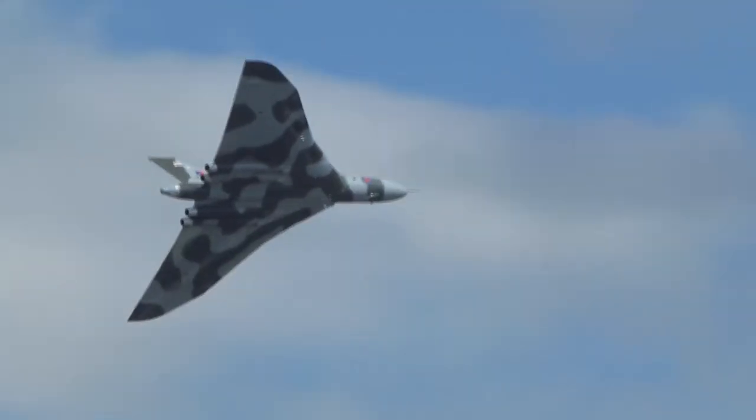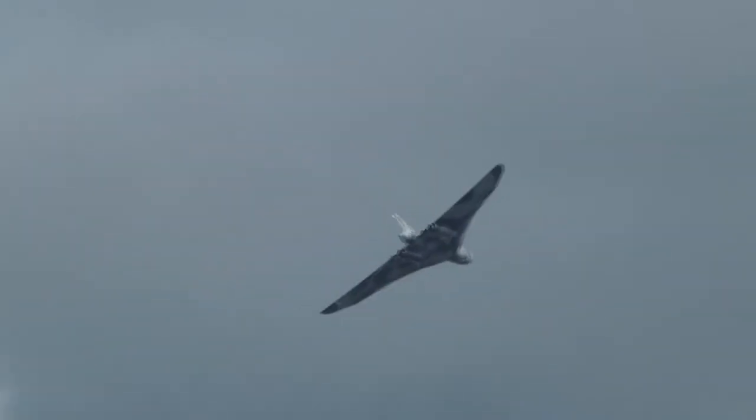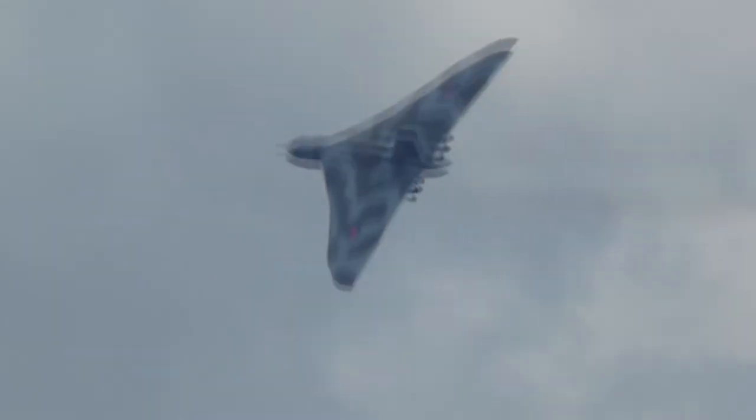And when she went out of service in 1993, nobody thought we'd ever see a Vulcan flying again. It was only because of an amazing effort ever since by what has become the Vulcan to the Sky Trust that she has been enabled to be with us now.